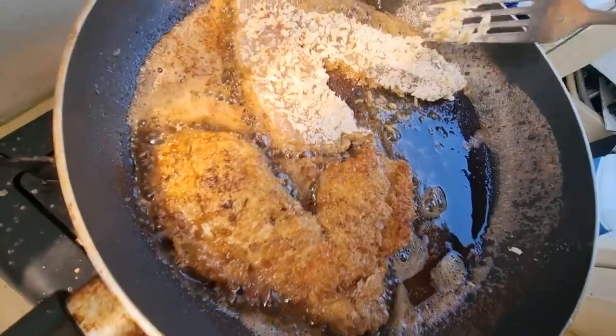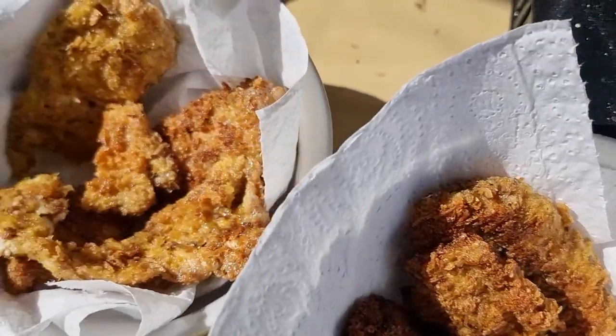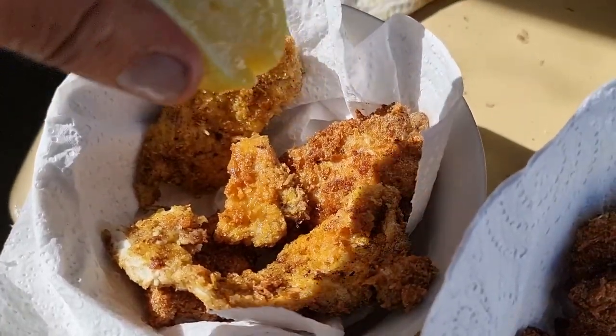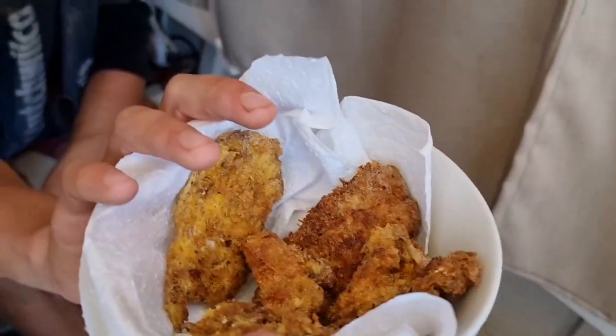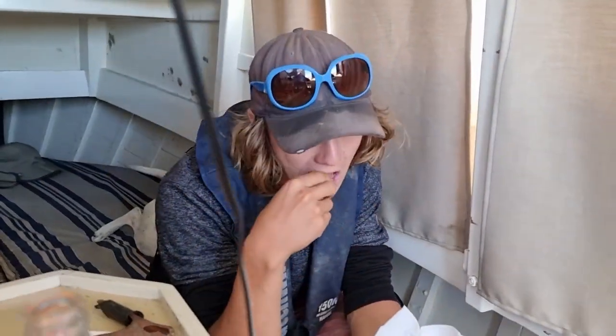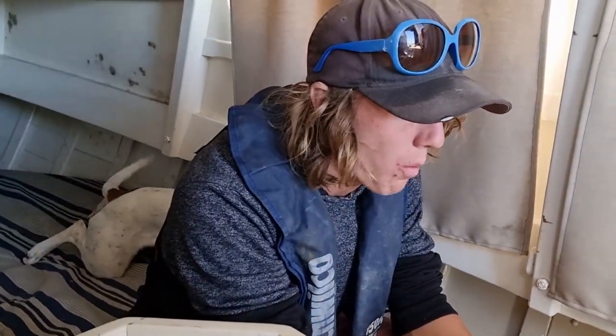Looks good. Smells good too. Yona's cut some lemon up here, just to give it that zing. There you go, son. Let me know how that tastes. Try a bit. Pace is wagging his tail behind you, I think he's going to get some. How was it? Good. Right.